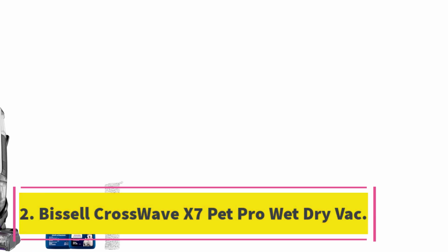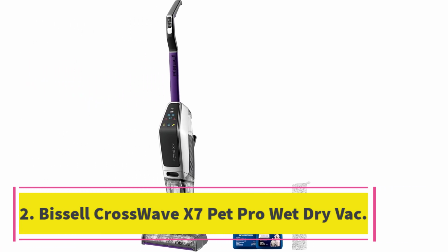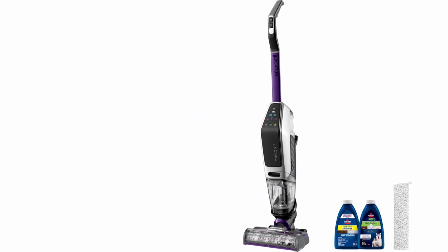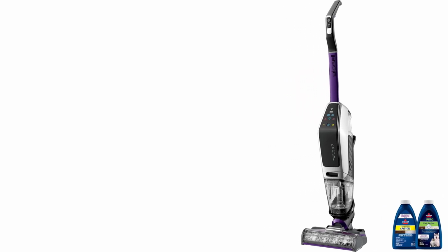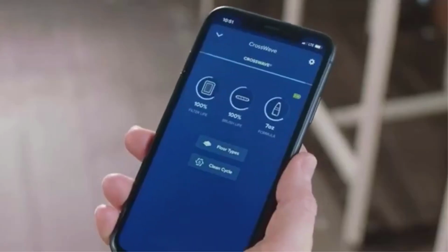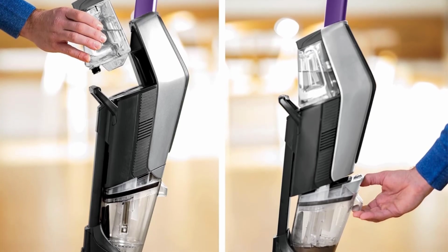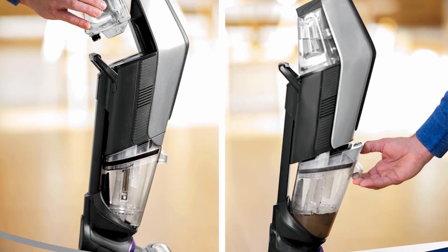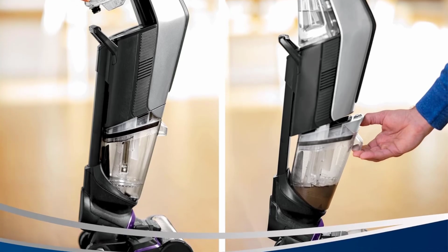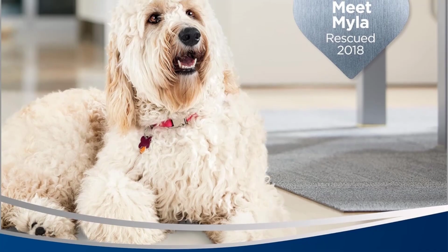Number 2. Bissell Crosswave X7 Pet Pro Wet-Dry Vac. We all know what it's like to have to endure the slog of using a big and bulky vacuum and how tiring it is. But the Bissell Crosswave X7 makes that a thing of the past. This one got our vote for easiest to maneuver because of how comfortable it is to use across multiple functions. For one, the user-controlled solution dispenser means you're in control and able to determine how much cleaning solution you want or need to use, which eliminates wasted product.